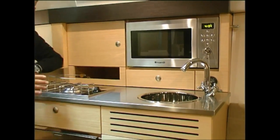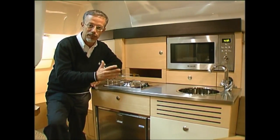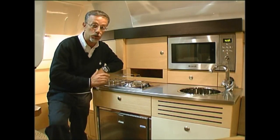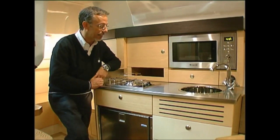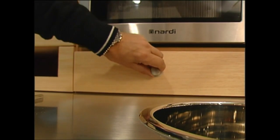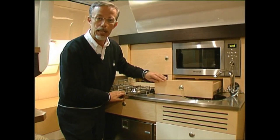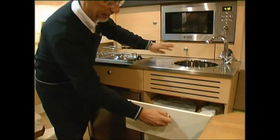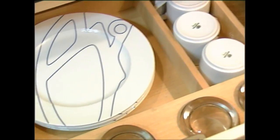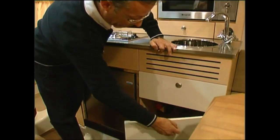Cranchi has used for the creation of the interior of their latest boats the Berloni group, and the result is what you can see. It's undoubtedly a small masterpiece, above all in the management of the spaces and the precision of the furnishings. Look, for example, at this drawer that runs perfectly above the worktop in the galley and creates another useful space on board. And then there are more drawers containing plates and glasses that are provided by the shipyard. And here below, there is space for the pans.